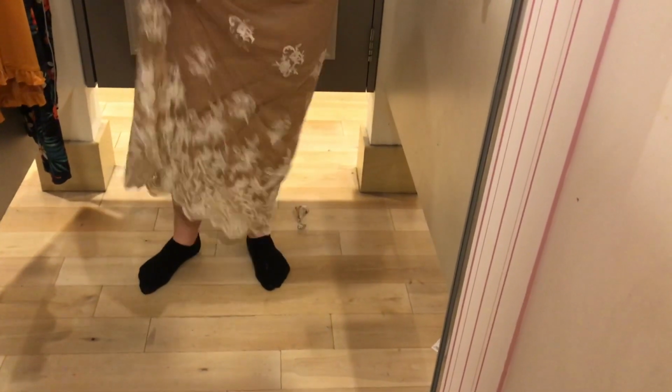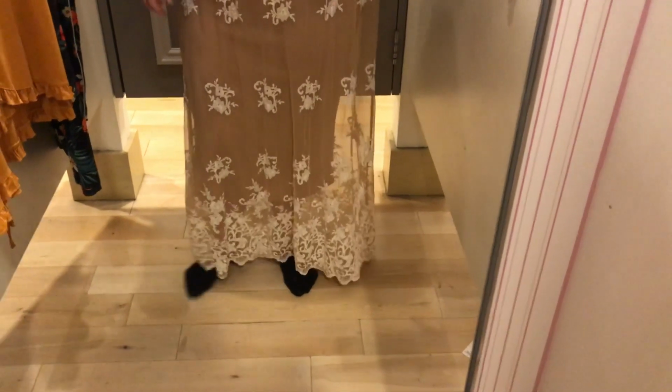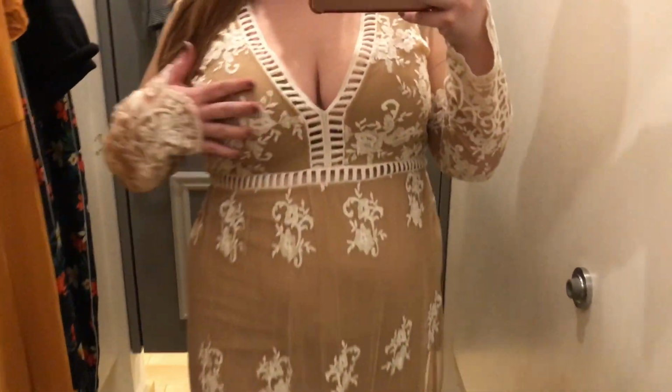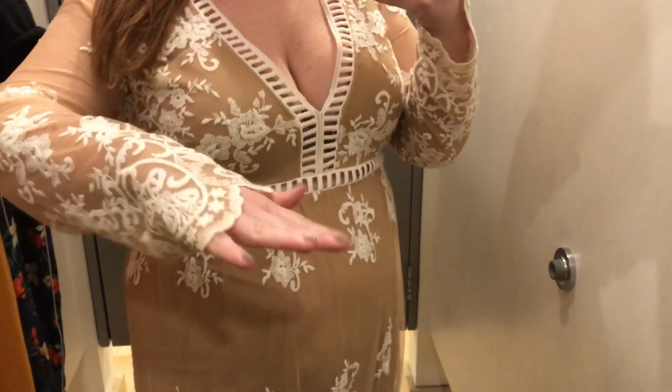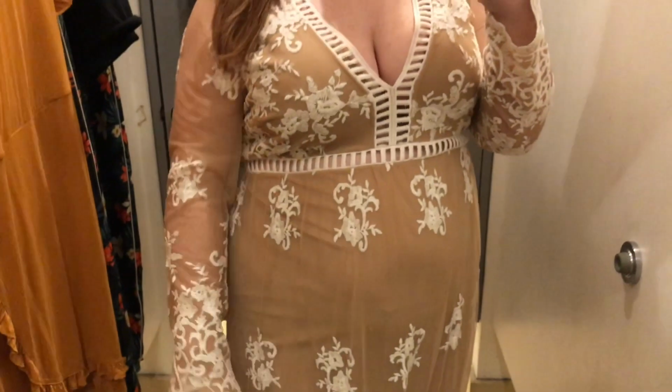So there's a nude layer that goes down pretty far. It was down to my ankle, so you don't have to worry about that riding up and then it's just gonna be your butt and some mesh. No, you don't have to worry about that here. Then it has an overlayer of beautiful lace embroidery. So I was really, really impressed by this.